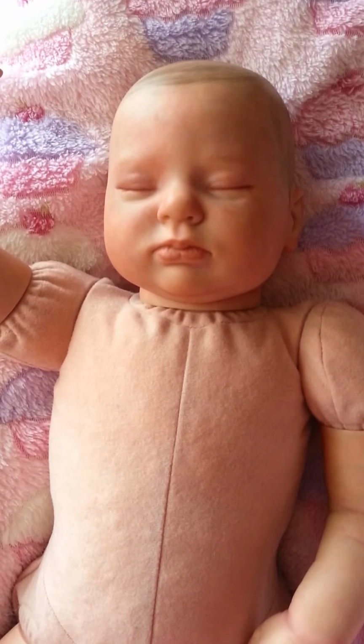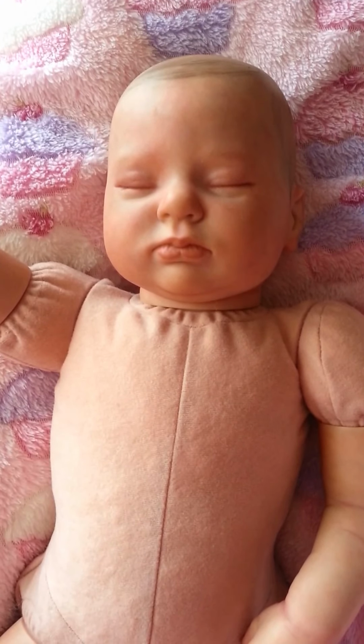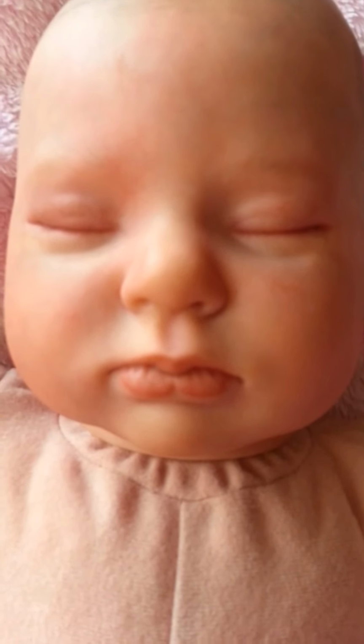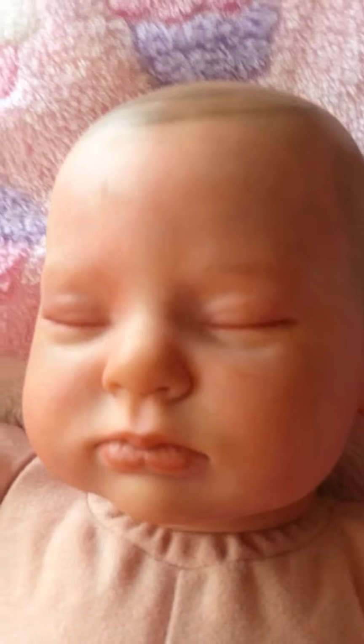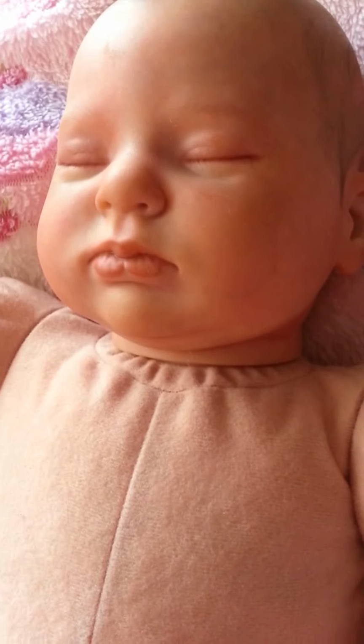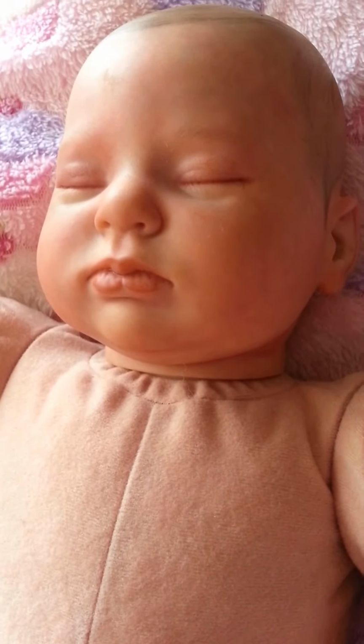Right, here we are folks, back, and here is Emma in all her glory. And she just looks like me, just like I used to look as a baby. Of course, I'll not be able to find any photographs, but in any of the ones that I've seen, she just reminds me of me.